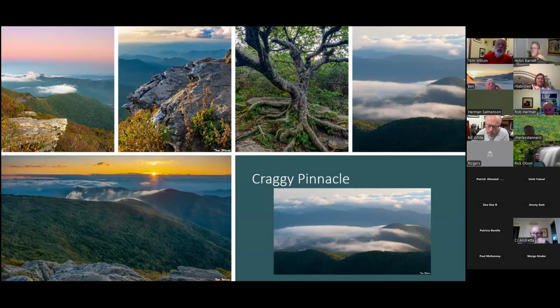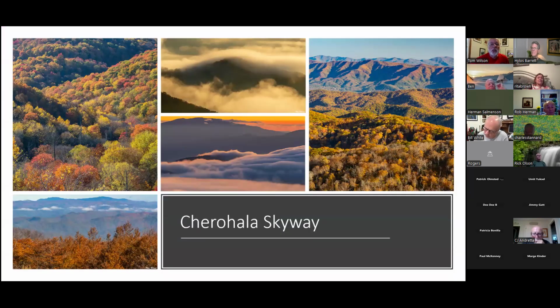I don't know if anybody else has been there, but that tree is probably one of the most heavily photographed trees in North Carolina. It's right at the beginning of the trail, right after you leave the parking area. So that's a spot that I really like to photograph a lot.